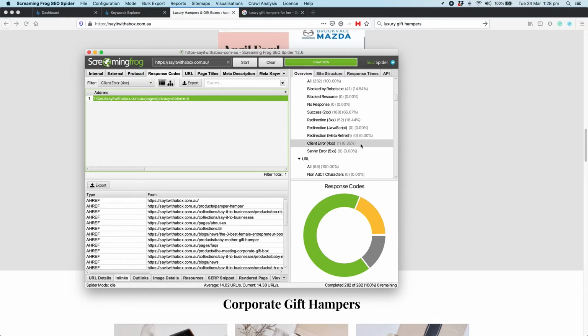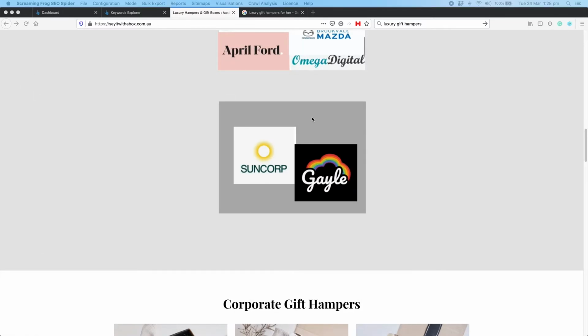And there's one broken 404 error. Now, Google hates 404 errors. A 404 error is a page that's not found. So you've got a link to a page that doesn't exist, and Google absolutely hates those sorts of things because it provides a negative user experience. I won't worry about this right now. I'll just flip that over to the side.